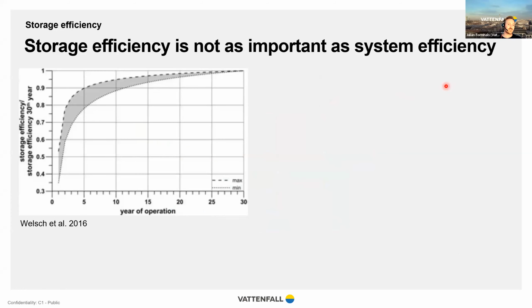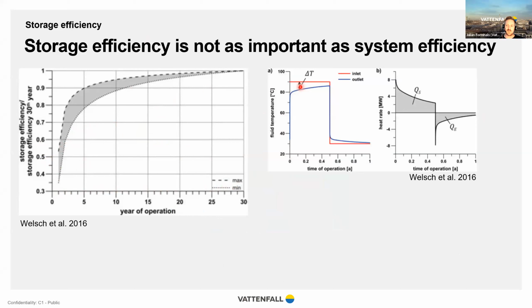Okay, so storage efficiency is obviously a very interesting topic, and here we see that it changes over the years. In the beginning, we lose a lot of heat to the ground, but later on the ground has heated up already, and then the efficiency rises depending on the design and the size of the storage. But one aspect which is quite important is that the efficiency of the storage alone is not the most important factor at all. Here we see how the efficiency is defined.